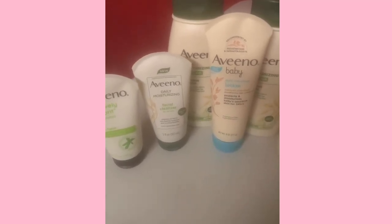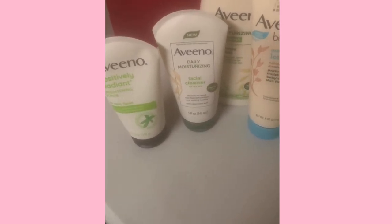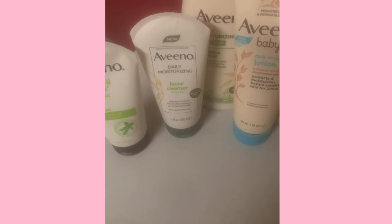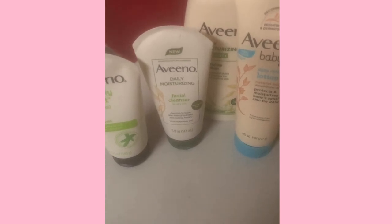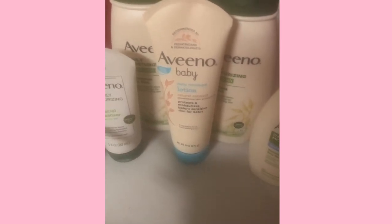Okay, but with that being said, I bought the Positively Radiant facial cleanser and the Daily Moisture cleanser. This one was $7.99 for the Daily Moisture Cleanser. The Positively Radiant Cleanser was, I believe, here it is, $10.99. The Aveeno Baby was $7.09, which is the one that 40% should have come off of. This one was $7.99. This one was $7.09. This one was $10.99.